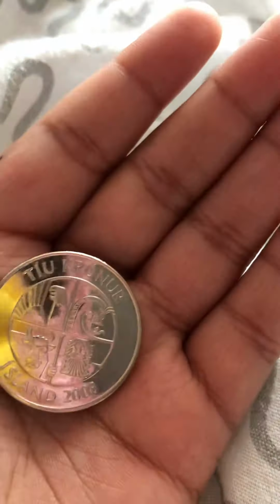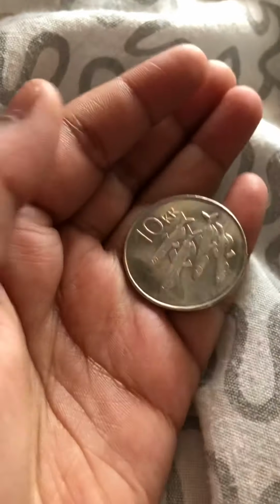By the way, this is Turkish money. No, I'm not sure, I don't know which money this is. Okay, let's go back. One second. Oh, you can see my phone case reflection. Okay, so watch this.